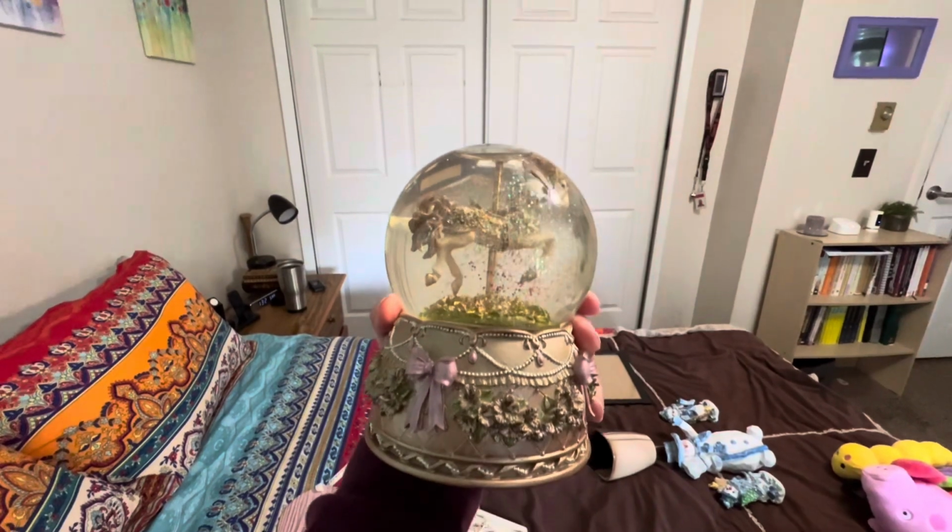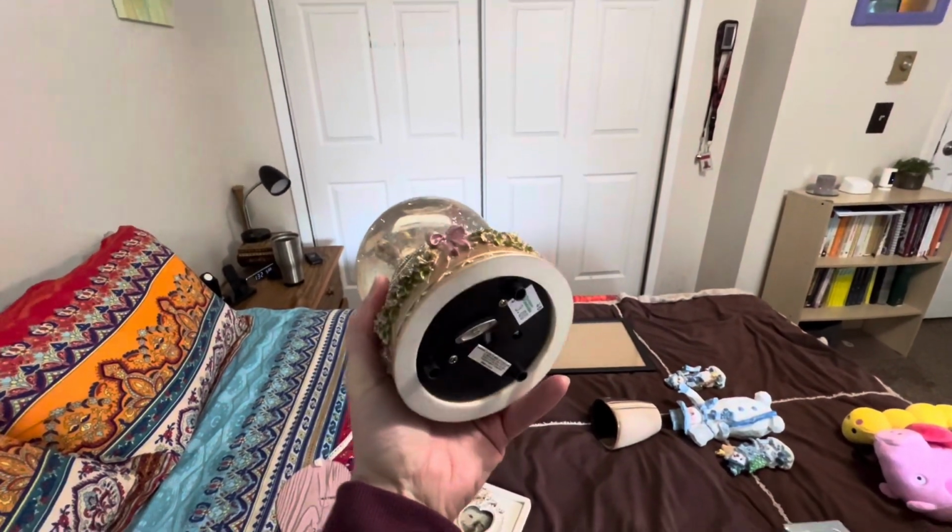And then my favorite thing, that if she's been wanting one of these, and it's not even that cloudy, and it plays music. Here, I'll show you.